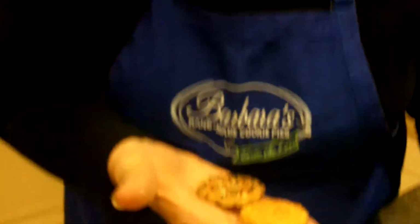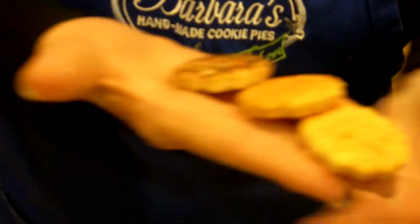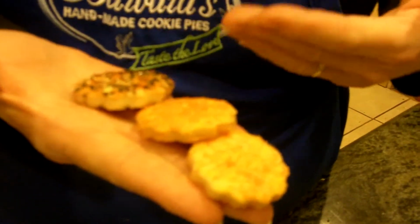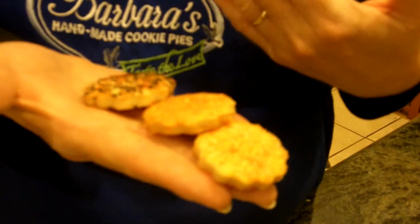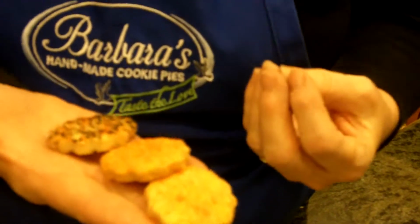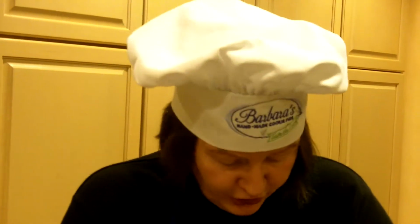And lastly, we have our Sugar Daddy, which is named after my husband, Steve, who has been a great help with me on the business. The Sugar Daddy is just done seasonally. I'll do them with red and green sugar crystals for the holidays. And right now, this is an idea of what my Halloween cookies look like. These are just pieces of crystalline sugar.